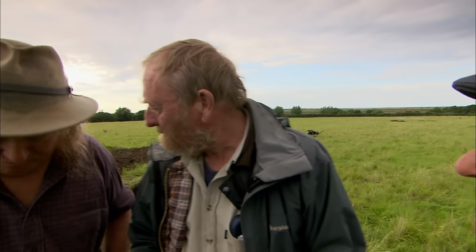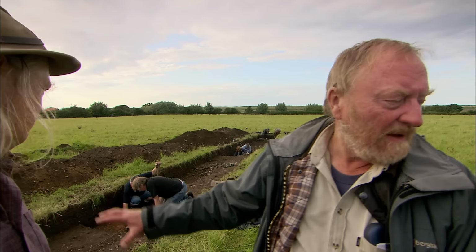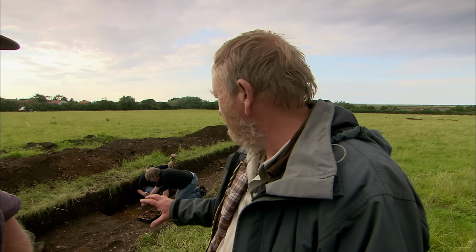You'd want to be in control of this game, wouldn't you? You would. But what about the bigger picture? Well, the bigger picture, Tony, is that this trench that we thought was relatively straightforward this morning is vastly more complicated than we imagined. John, have you got that geophys? I don't think you wanted to see the geophysics, did you? You didn't need to? No.